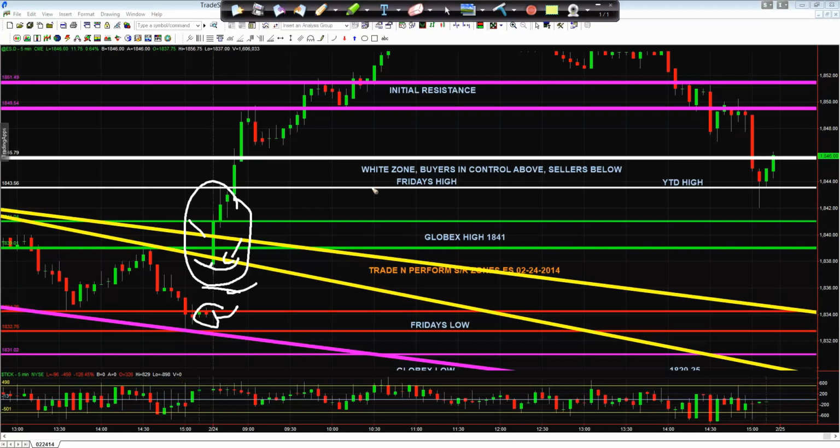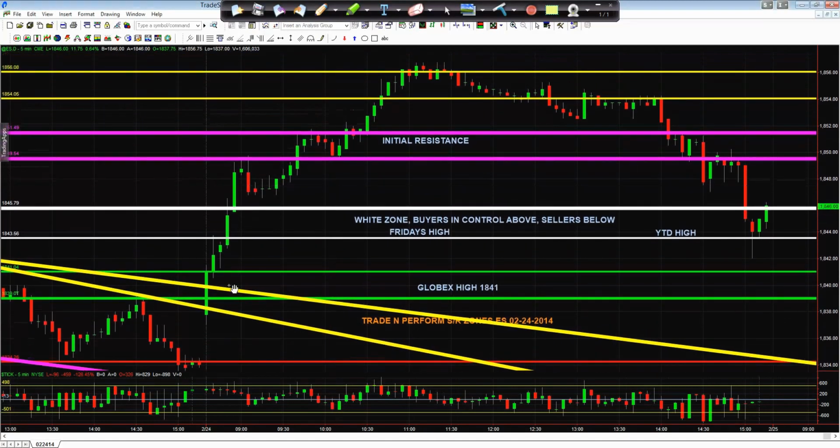So what are my intentions when this happens? Well, when I'm first starting to work with a trader, the objective, and really for any trader, should be not to get run over in these moves. Look, this is a move even after the gap, from 1838 almost to 1857. This is a monster move, almost 19 points.